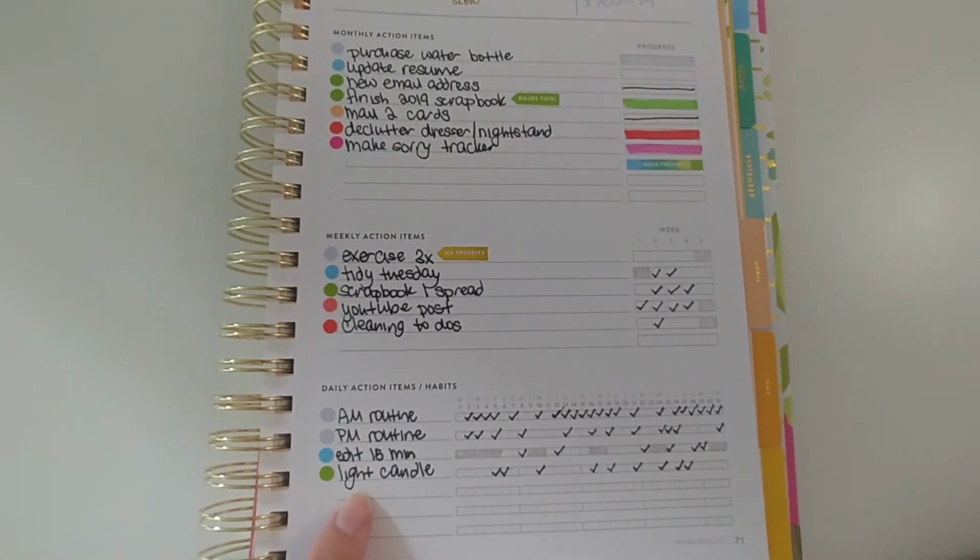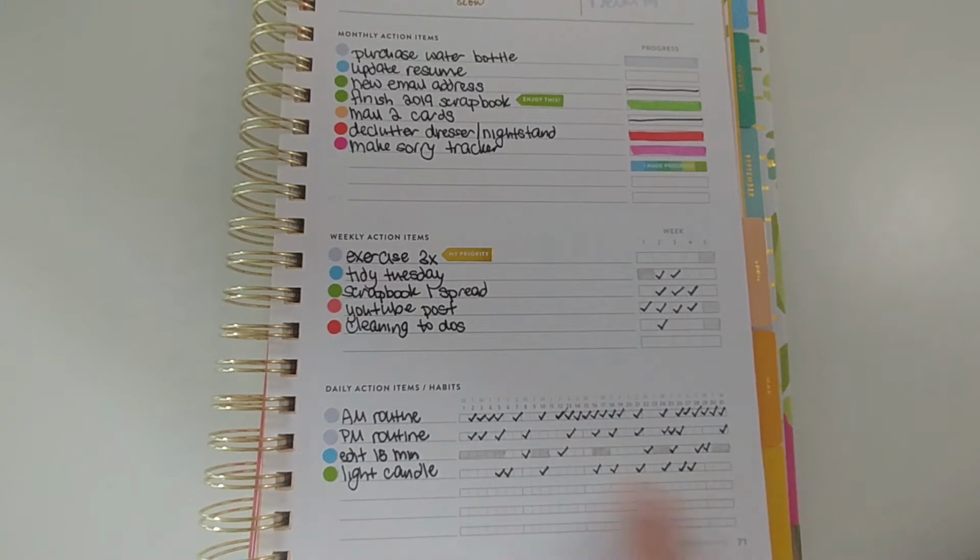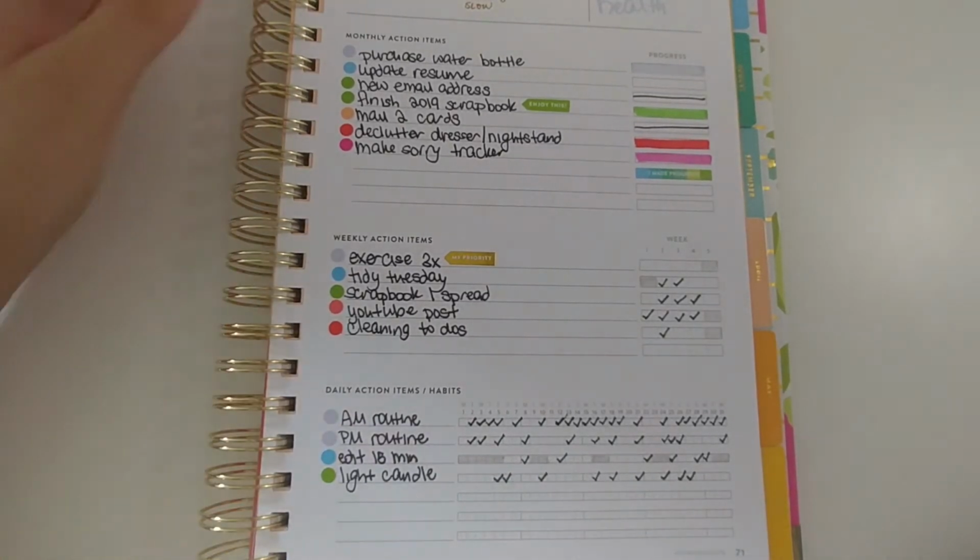And then the last recreation item I had was just to light a candle every day. As you can see, I did not do so well, but the days that I did, I really enjoyed it, as I knew I would. So I decided to carry this habit over to April.